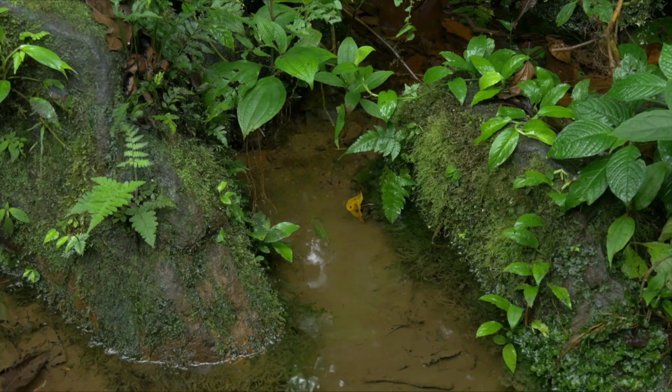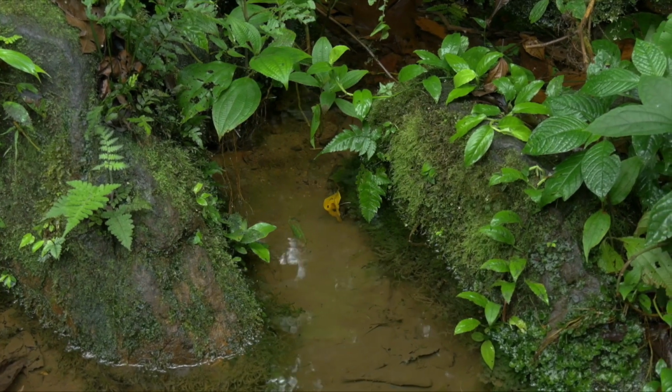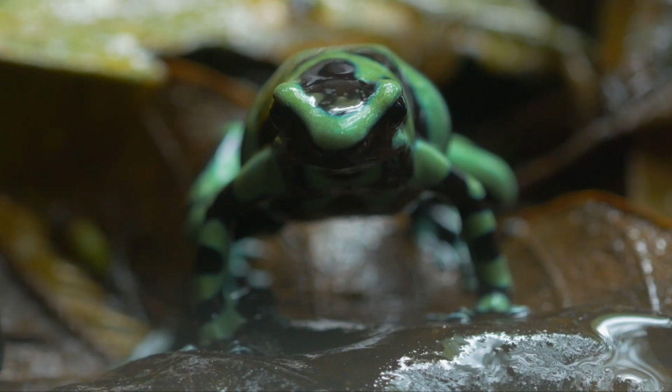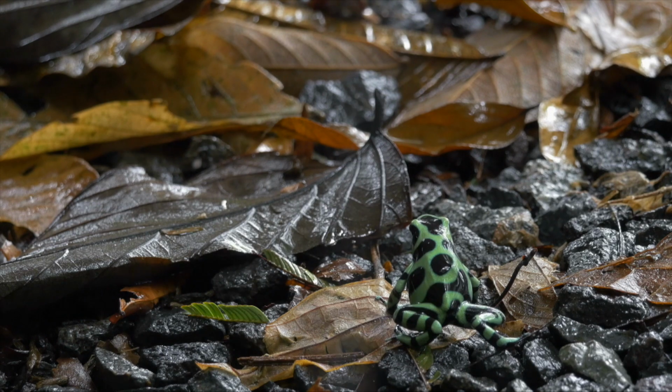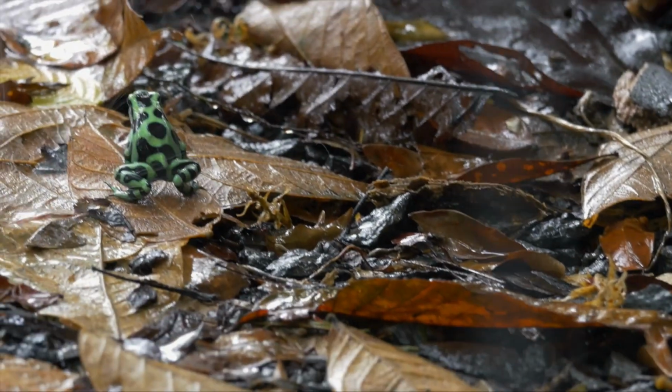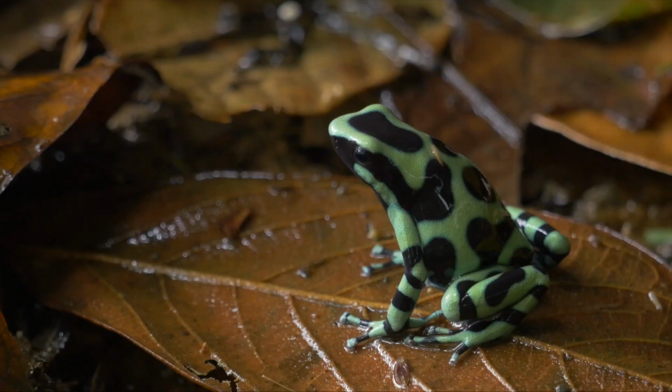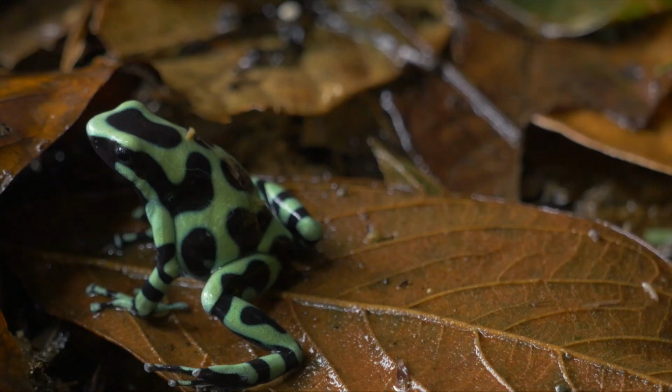The cloud forest gets over 2 meters of rainfall a year, making it a paradise for frogs. This green and black poison dart frog, like other members of the family Dendrobatidae, has a brightly colored body to warn potential predators that it is toxic.